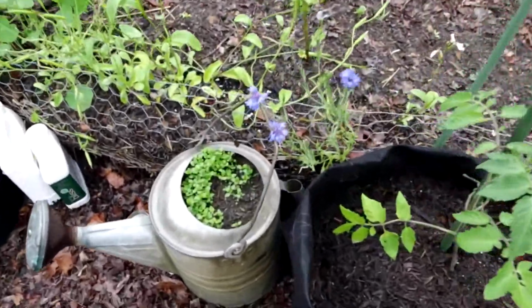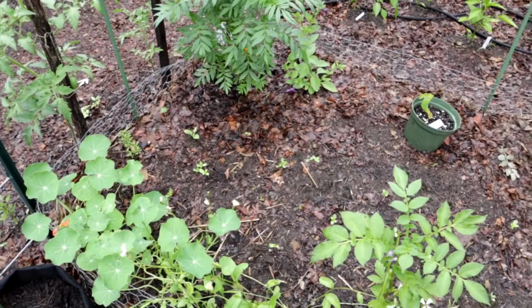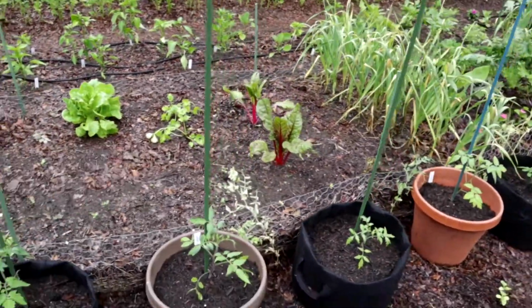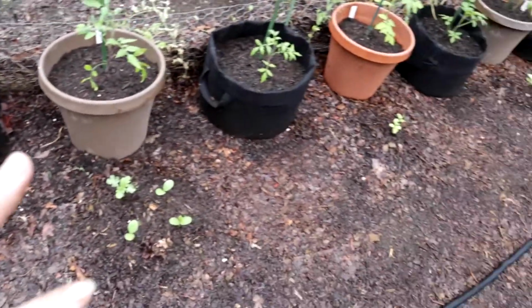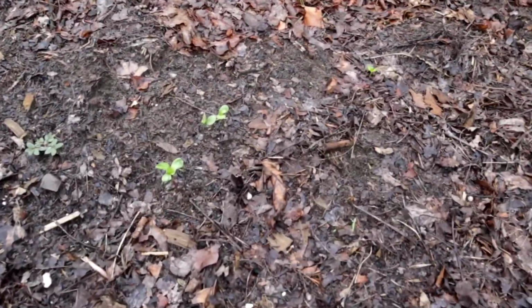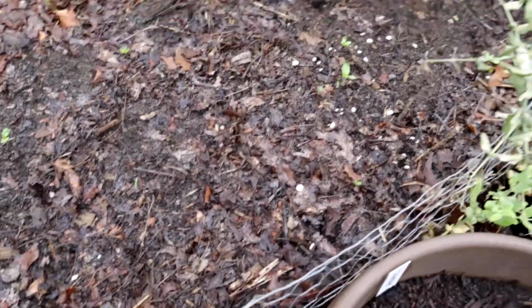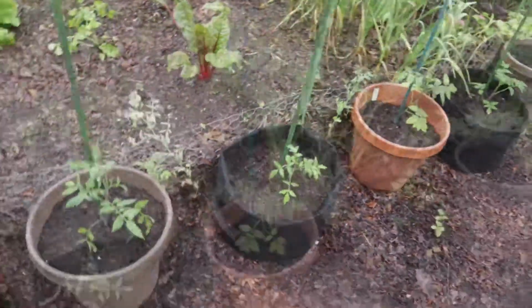I've got a little pot of thyme there. This bed behind, I'm anticipating not being able to really get to and access this area once these tomatoes fill in and then these melons are creeping along the ground. So I planted a lot of flowers and they're starting to come up, a bunch of zinnias and some nasturtiums, I believe. That's gonna be really pretty when that fills out.